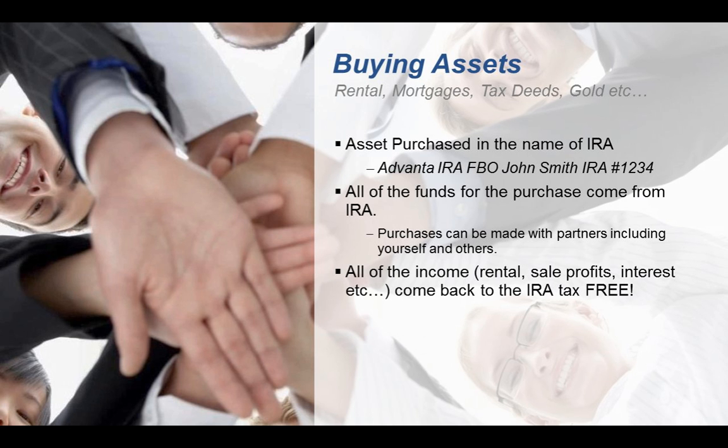The only time you need to consider taxes in this whole scenario is at the very end, when you take money out for retirement purposes, such as taking a vacation, doing some remodeling to your house, things like that. That's the only time you're going to have to worry about what type of account it is, because that's when you have to worry about your taxability on those distributions.